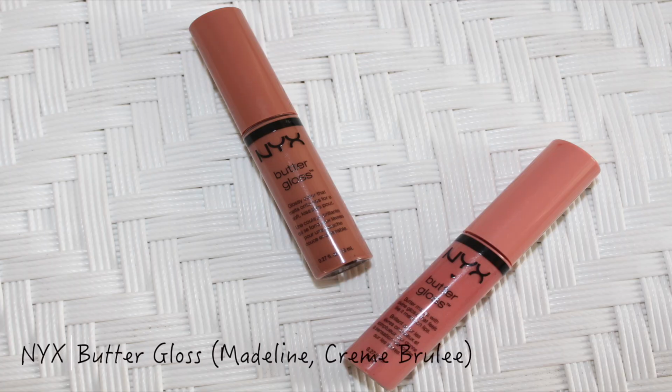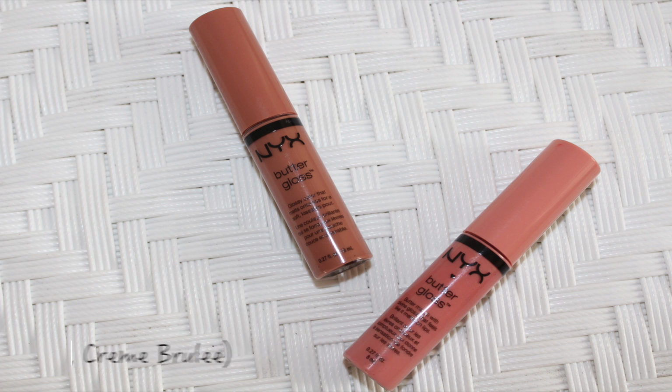These come in such a huge variety of shades, but my favorite has to be the one in Madeline and the Creme Brulee. If you love glosses but don't like the feeling of it wearing out or making it look very patchy and stringy the minute you open your mouth, these are perfect because they have a really smooth, very lightweight formula. Favorite lip liners?